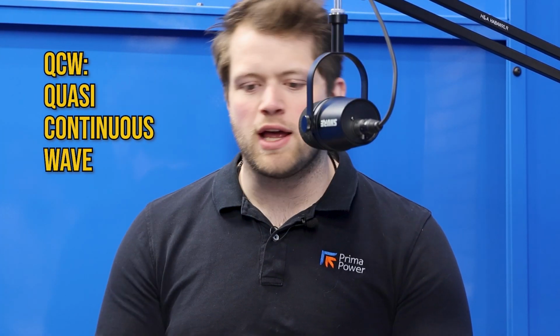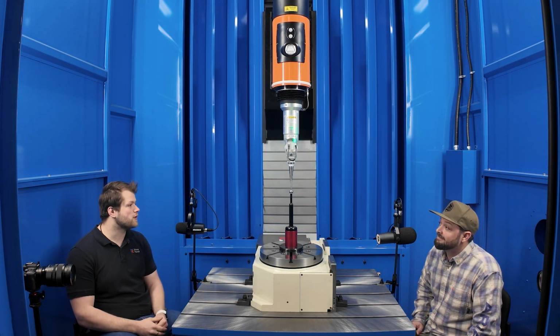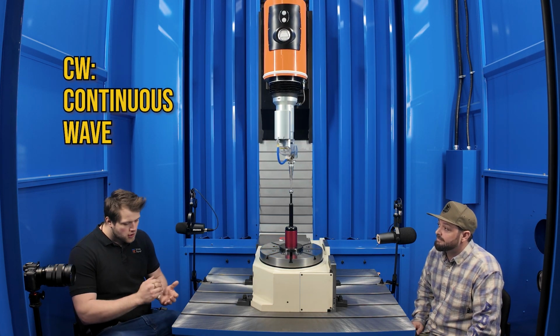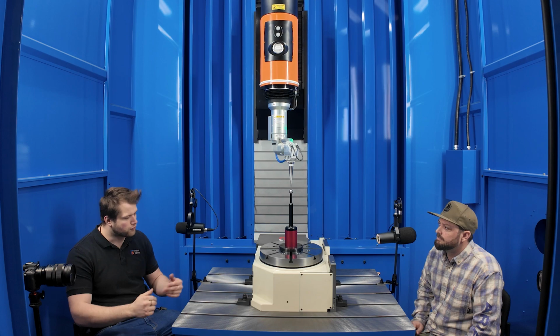Can you explain the two different types of lasers? Sure. So quasi-continuous wave, QCW lasers, are lasers that can peak up to 10 times the power of a continuous laser. The laser we're sitting in right now is a 1200 watt QCW, which means it can pulse up to 10 times the amount, so 12,000 watts. Most of the time for welding, we're using CW mode, which is just turn the power on at a commanded power, say 2,000 watts, and it'll just run at that power.